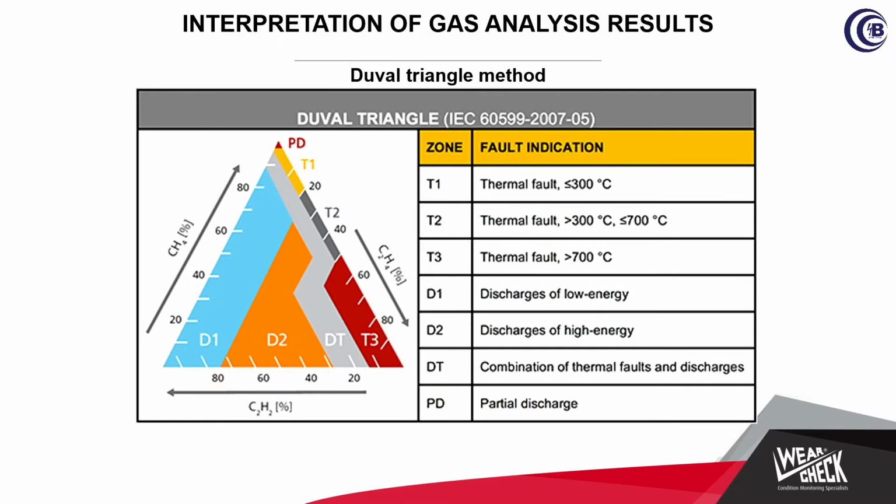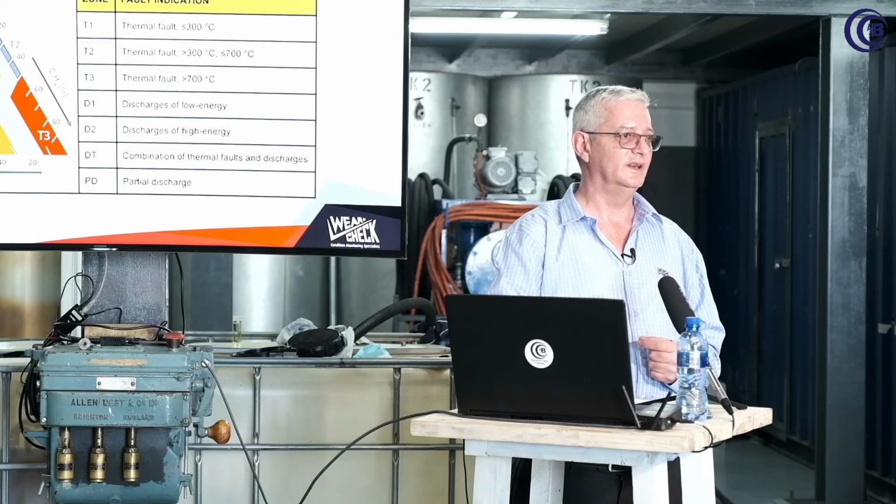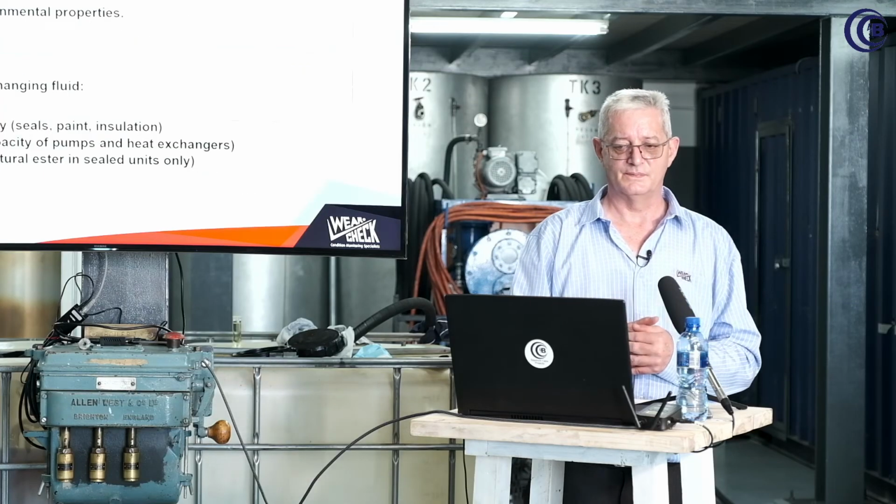It is an extremely accurate method to use. And the Duval's pentagon, especially if you take stage 2 into consideration, is incredibly accurate. These are the newer methods to use. But in gases, you just don't look at one method. Even if the Duval's triangle or pentagon gives you a fault type, you need to look at the other methods as well. But diagnostic-wise, this is one of the newer and better methods to use.